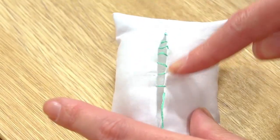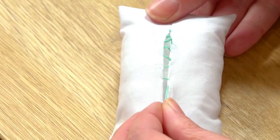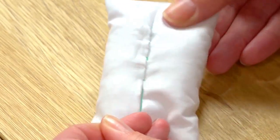So as you can see, we have the ladder stitch there going across the two pieces of fabric. So when I pull my thread, you can see that almost makes those stitches invisible.